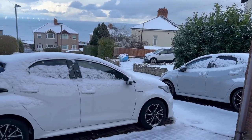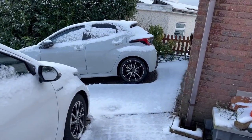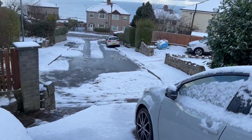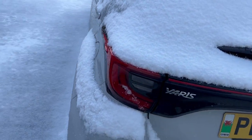Oh, it's still snowing. I love the way the snow sits on this car.